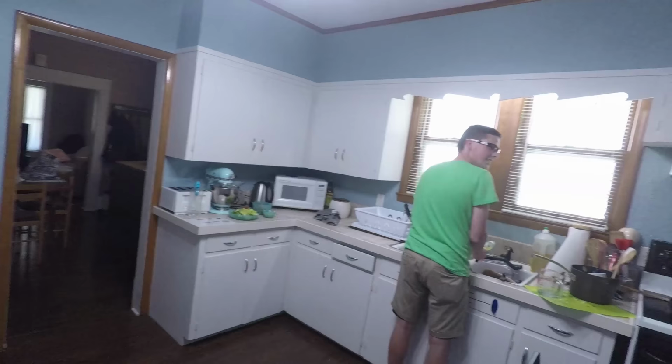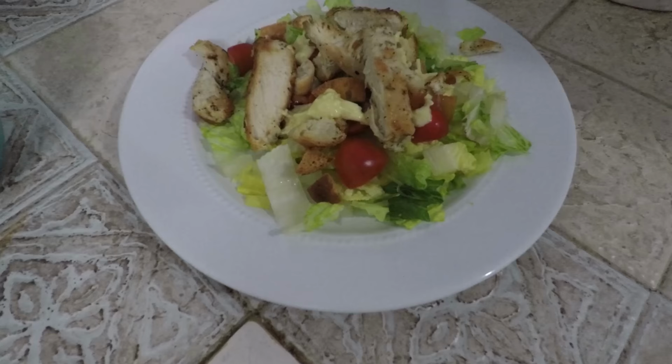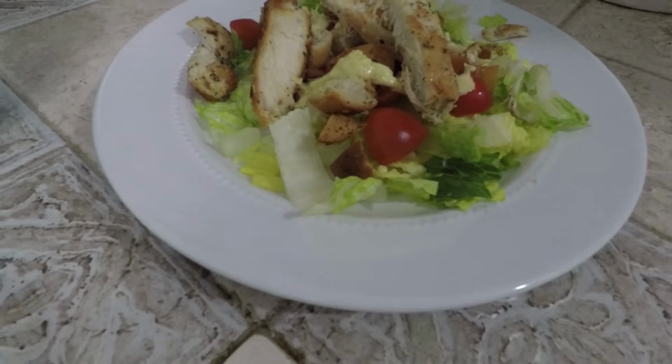After a long day at work, you know what I dread the most is cooking dinner. But look what I came home to. He's making all the food. It's the best thing ever. And he's washing the dishes. What is this? We're having Caesar salad. Look at this salad. It's so good. So where are we going?